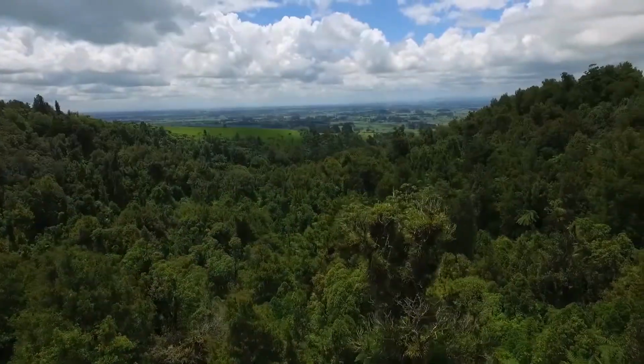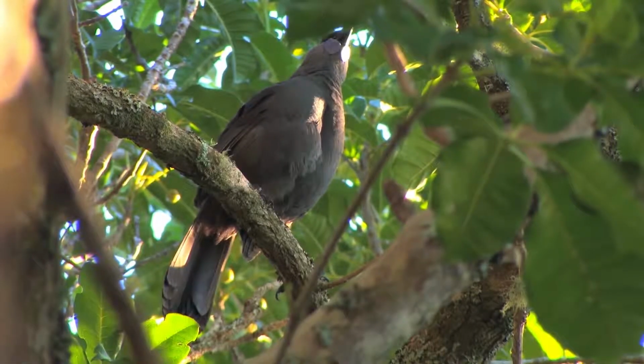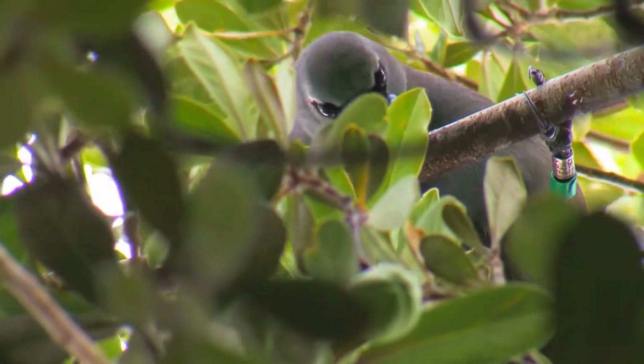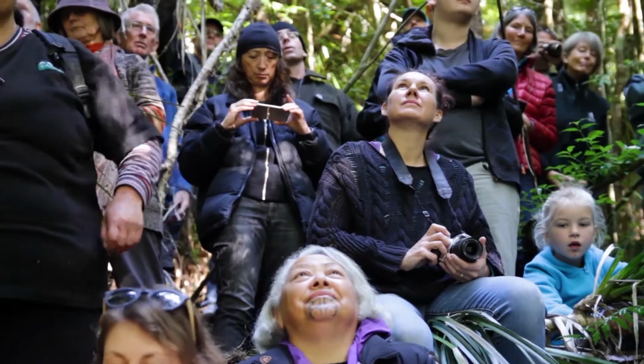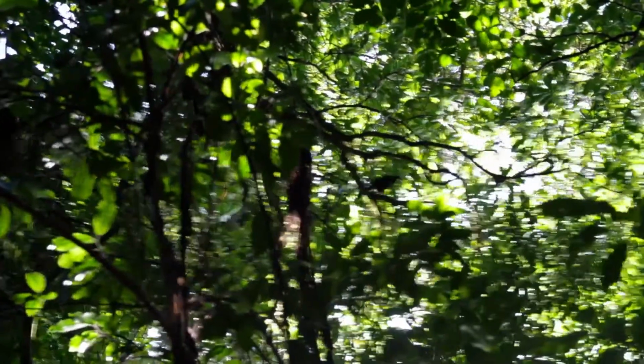It's just absolutely fantastic to have kōkako back on our mountain. We have worked towards this for over 10 years. And just to hear their call again, I tell you, it just really gets me every time. We released 20 in June this year, and I think there were 14 males and 6 or 7 females, actually. And we're hoping that they'll breed successfully this year.